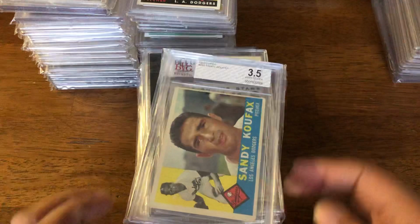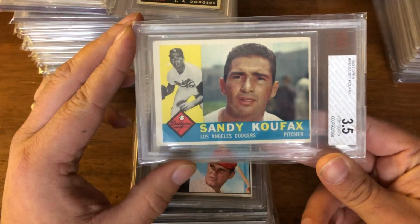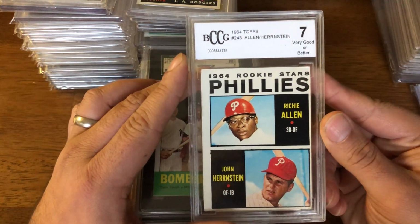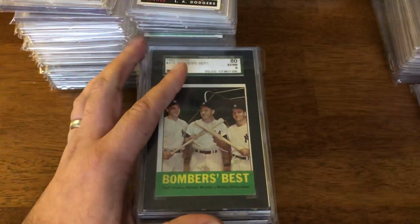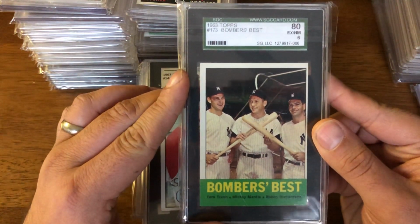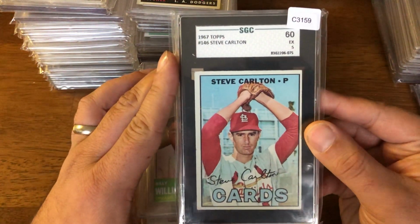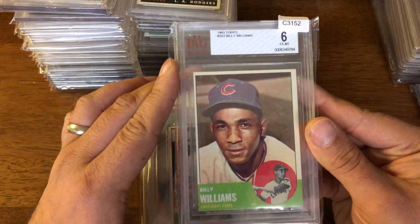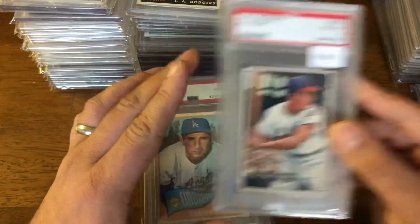Next stack. '60 Topps Koufax and a 3.5. '64 Topps Dick Allen and a BCCG 7. So grades lower than that, but it was dirt cheap. '63 Topps Bombers' Best with Mantle and a 6. '67 Topps Carlton and a 5. '63 Topps Billy Williams and a 6. '51 Bowman Al Rosen and a 4.